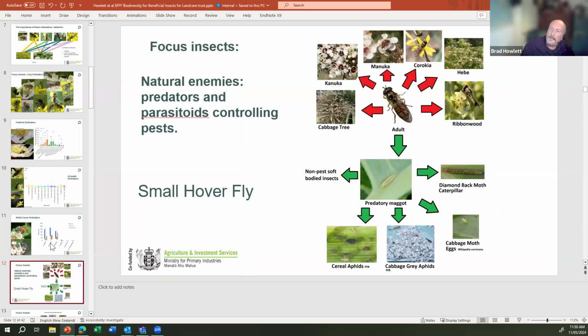Okay, just a few examples of some beneficial insects that we're really targeting. There's a few hoverflies that are both pollinators and have maggots that attack pest species. Here we've got the small hoverfly, which we call the New Zealand orange hoverfly. It's a native species. As an adult, it will pollinate crops, but it also visits a wide range of native plants as well.